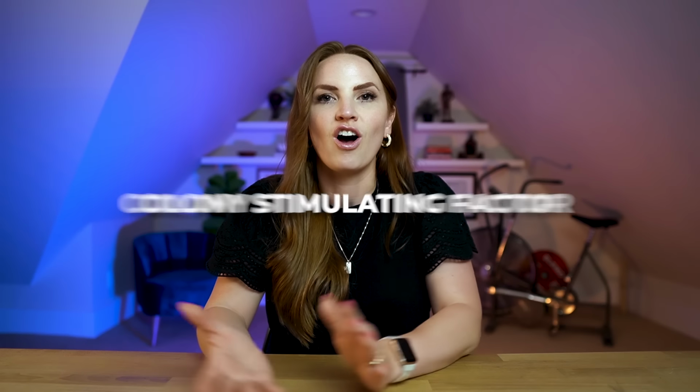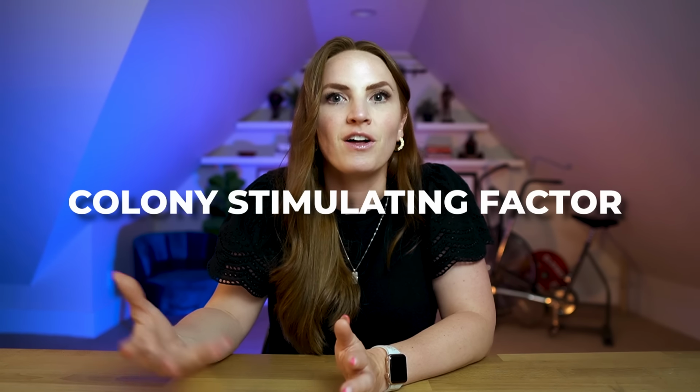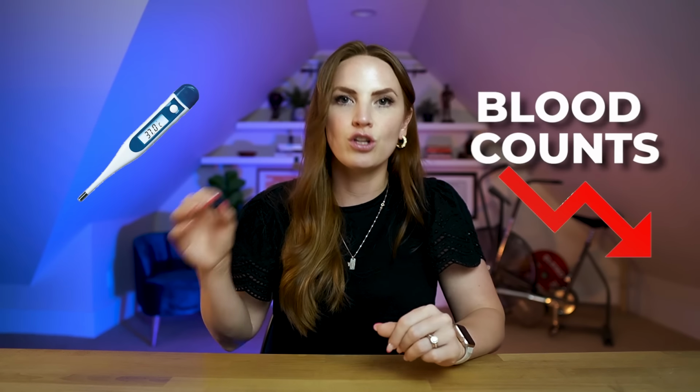These are drugs called colony stimulating factor, also known under the brand name as filgrastim. This medication boosts up your white blood cell count. The hope is that you can stay on track with your treatment and the treatment can be as effective as possible. But it also protects you against febrile neutropenia. This is when you have a fever and low blood counts.